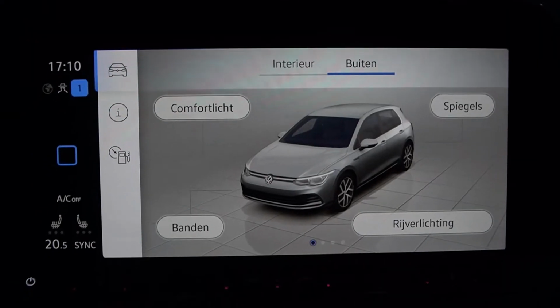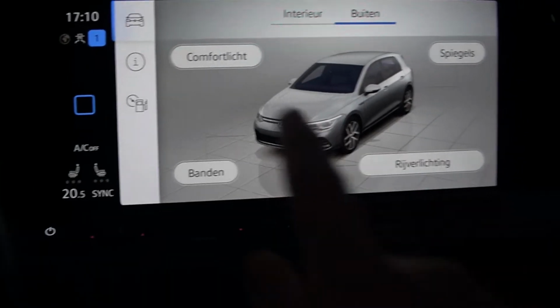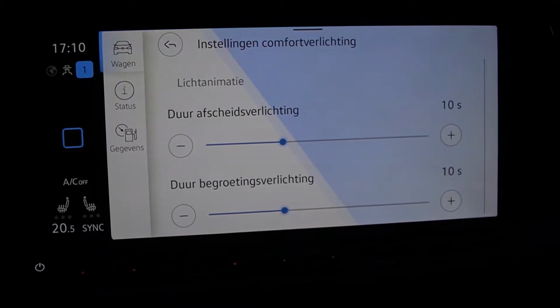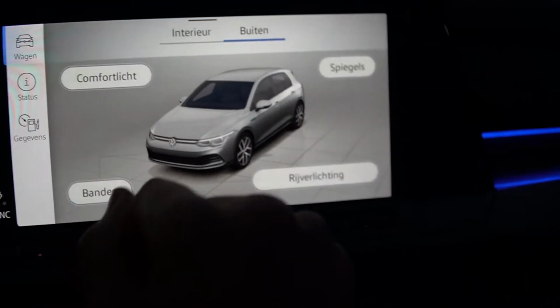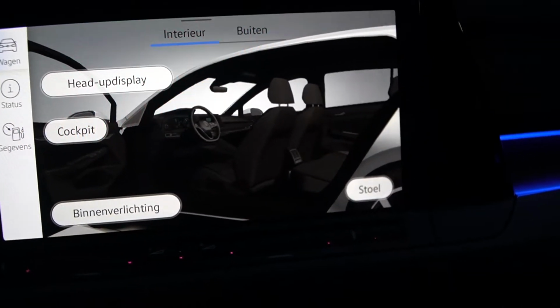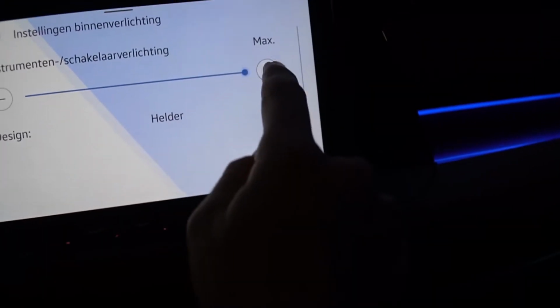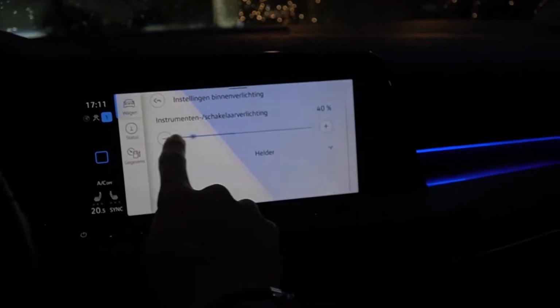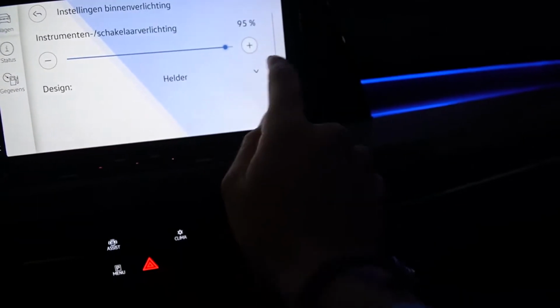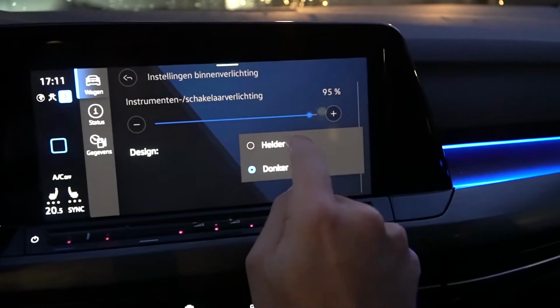And this is the MIB system, so the navigation system of this 2021 Golf 8. And in here you have the comfort lighting. I mean, this is all in Dutch right now. So you have the interior. You can adjust some things in the interior, such as the heads-up display, the inside lighting. So you can adjust the brightness of the lighting. That's nice. So the design, you can adjust the design. You have a dark theme or not dark theme.